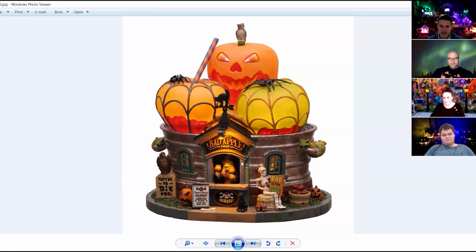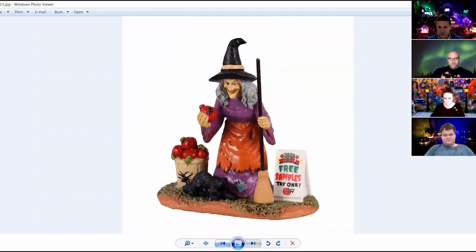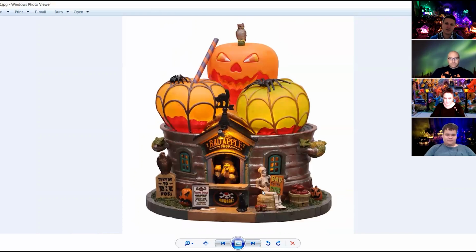This one too, it's also like a bobbing for apples tub, an apple tub that the building has. Just fantastic theming. And you have this witch also you can buy that goes with it, an accessory, which again, just cool they're doing that. Let's see, Kelly, what do you think on this shop here?